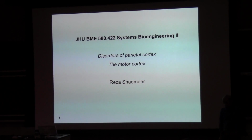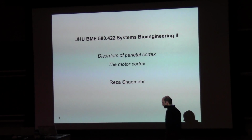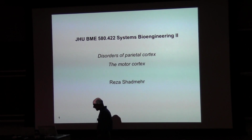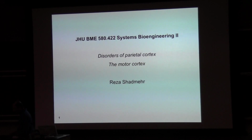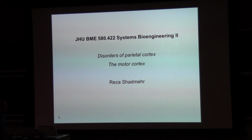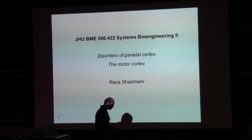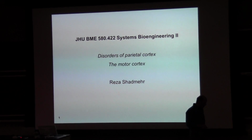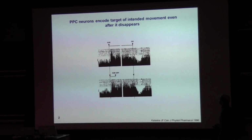And we talked about muscles, the idea of motor units, proprioception, Golgi tendon organs, descending pathways, the parietal cortex, and today we're going to continue our discussion of the parietal cortex, and we're going to talk a little bit about the motor cortex as well. I'm going to describe for you an interesting observation in the parietal cortex, which has to do with a symptom called neglect, which happens in human beings.